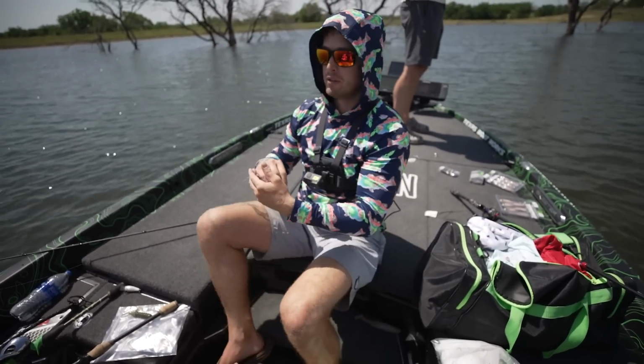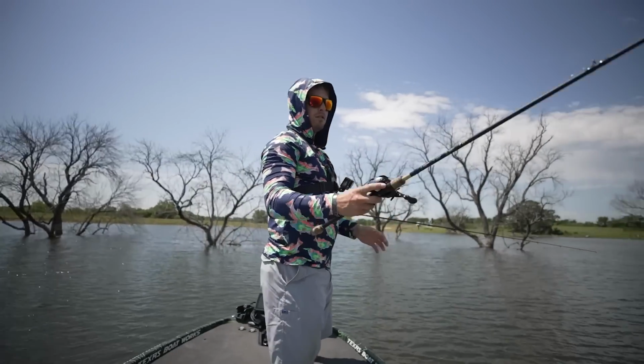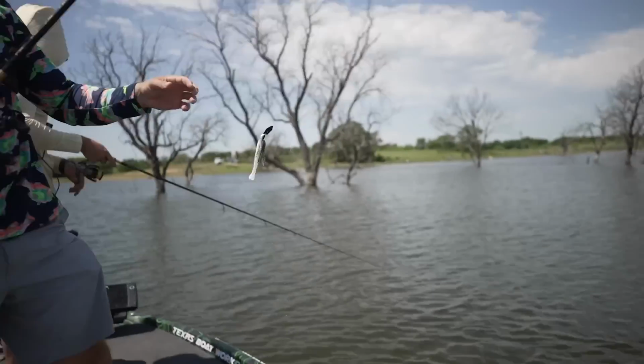You want to see it in the water? Look at this thing. It's on a half ounce bladed jig. Look at this thing in the water. Wilder than a mongoose. It's wild.